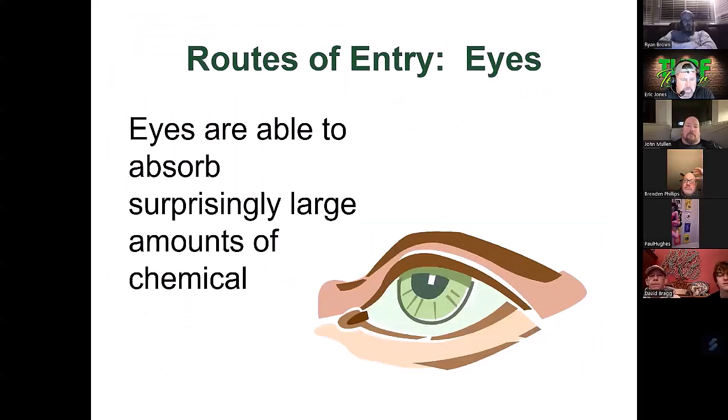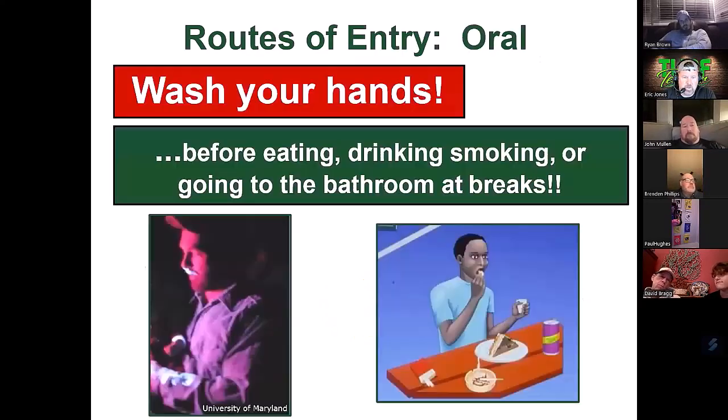With the eyes, they are able to absorb surprisingly large amounts of chemical, even though they're super small. But again, we're constantly doing this and wiping our forehead. Any of that residue can get down into our eyes. With oral, again, wash your hands before eating, drinking, smoking, or going to the bathroom or breaks.